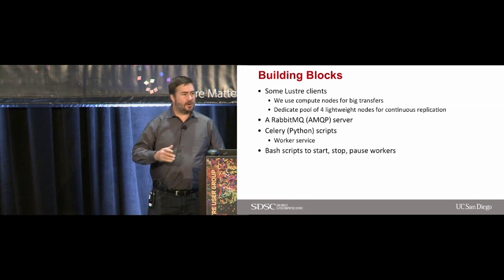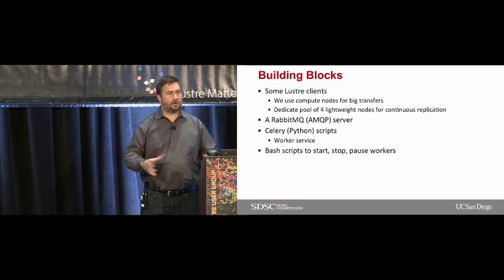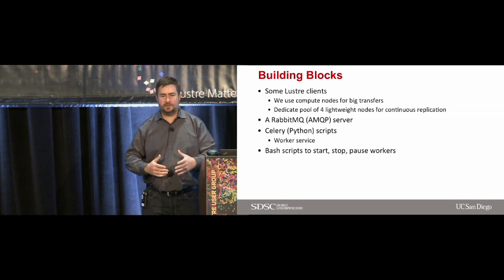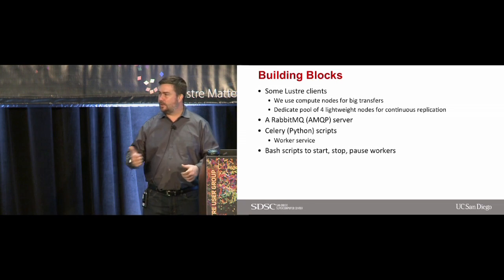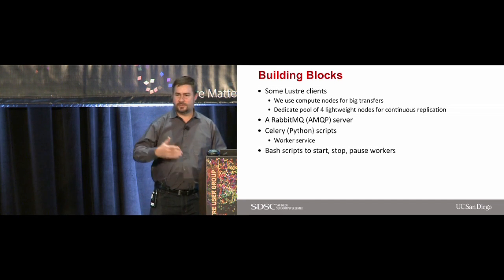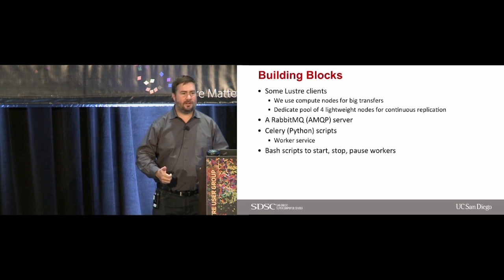Celery takes RabbitMQ and makes it even better because it lets you build workflows via your scripts. So you have this idea of things that you want to do, and what do you do if it fails? Well, I want it to report, or if this event occurs, I want it to do this. So Celery, pretty awesome, and then a handful of bash scripts. Those of you that have already gotten into the source code can see there's not a lot there. There's some Python, and there's some bash scripts.